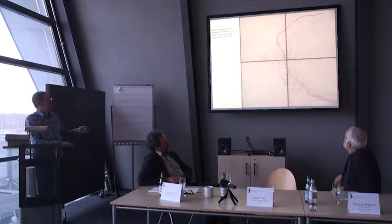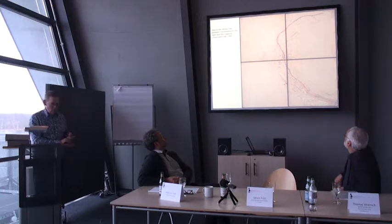And of course, if I show you this map, there's a little village up here, there's a village up here, there are villages all over the place. This means this was not a secret system. Of course, the public knew and learned about this.